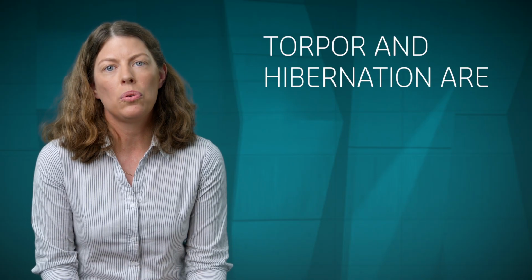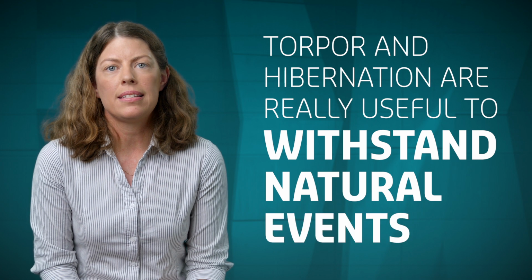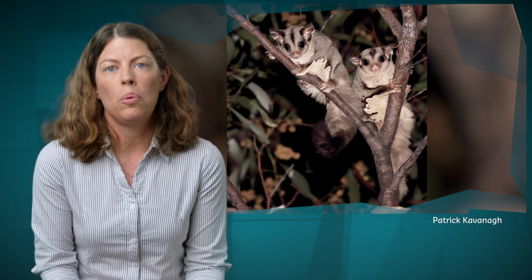Torpor and hibernation are also really useful to withstand natural events that can be quite catastrophic for species, so things like storms and bushfires. So we did some work with echidnas that demonstrated they use torpor much more frequently after a fire, which enables them to live in an environment that has much less food and much less shelter. Sugar gliders will also use torpor much more during and after a storm than when there's lots of food and conditions are more favourable.